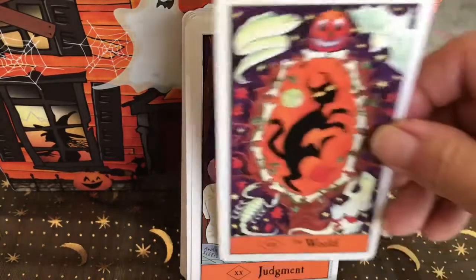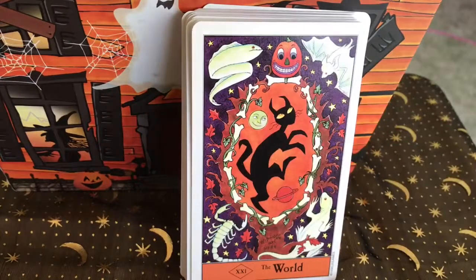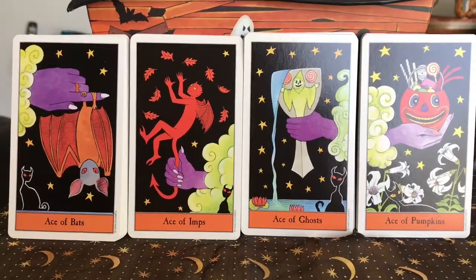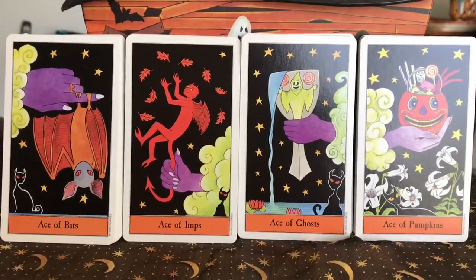And finally, to end the Major Arcana, we have the World. Got our star of the deck, the cat. I like the bones that encircle him. I like the animals that are chosen in the four corners to represent the elements. Very cute. Okay, so moving into the Minor Arcana, here are all the aces.